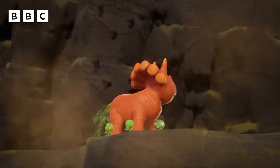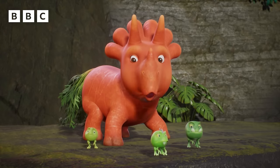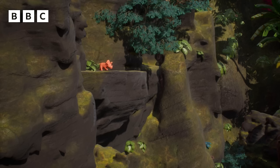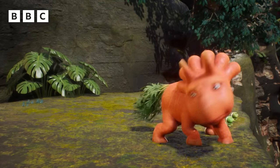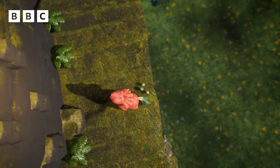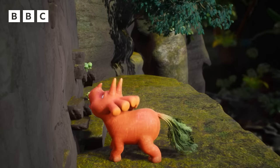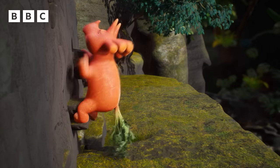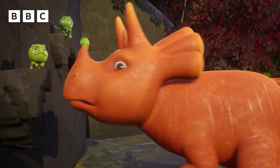No! Run! Whoa! Everyone okay? Whoa. It's too far down to jump. We're gonna have to go up. You keep going. I'll be fine.